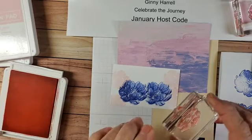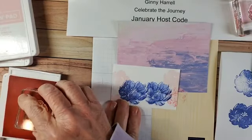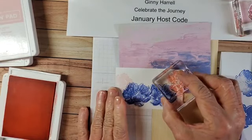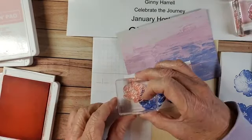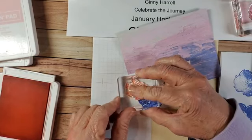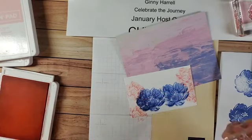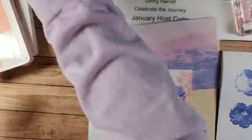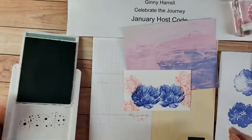So now we'll add our little highlights here. Once you play with these, you'll get an idea of where the highlights belong on that flower. It's a little bit tricky, but not too bad. Isn't that pretty? Now we need some leaves, of course. So we're going to do some Soft Succulent. And we don't really need to mask here. We can nestle those leaves in there where we want them.